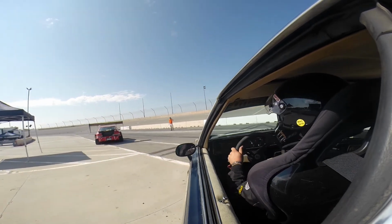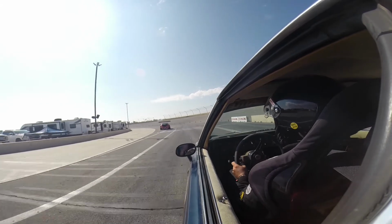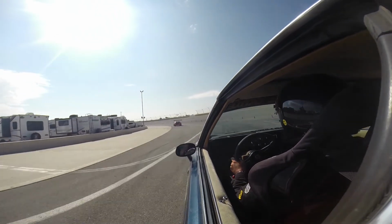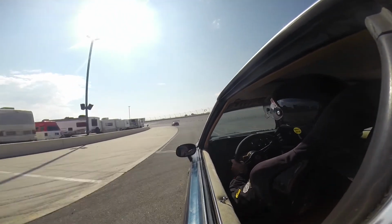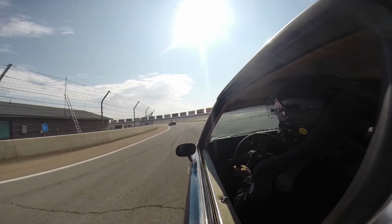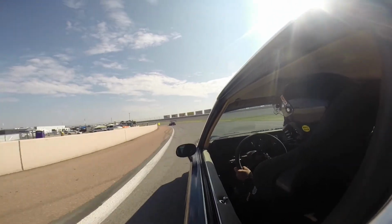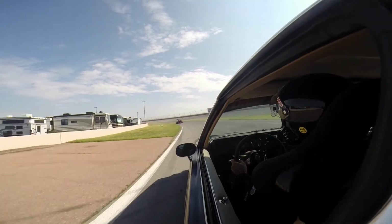So I went back in. I was done for the night, just hanging out. Sunday morning, we only had one session left. I actually swapped them back to the front because the vibration was worse on the rear, I felt, and I could drive through it on the front. So went out like that.